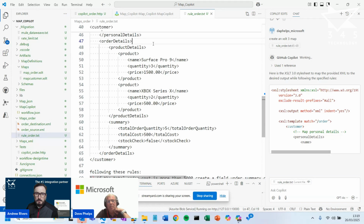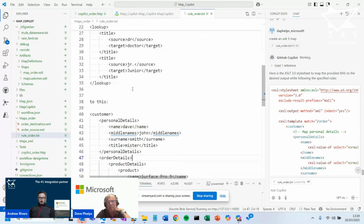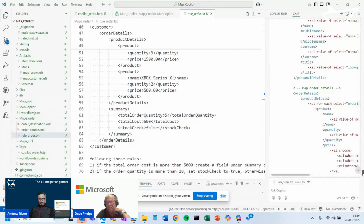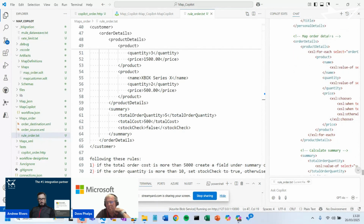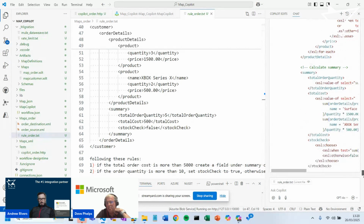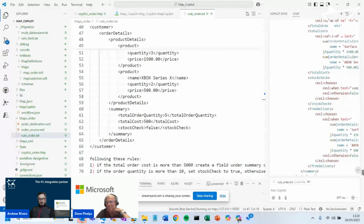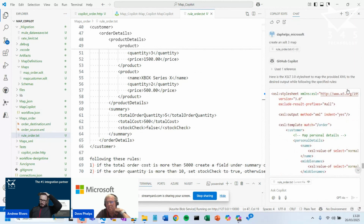So what I did here is I gave it the request XML, I gave it my lookup data, and I told it what I want the output to look like. And it's now gone ahead and created an XSLT, still streaming that through. But when that's complete, I will take a copy of it, and you can see it's doing the sum here at the bottom. Hopefully that's completed now. Yeah, there we go. So I'm going to copy this.